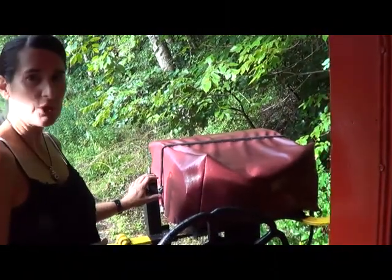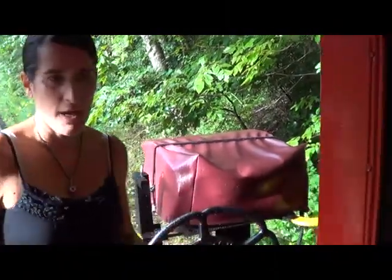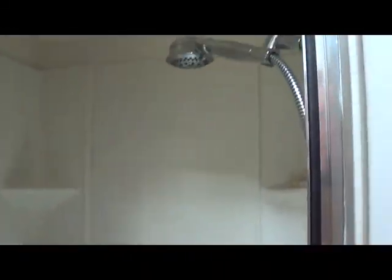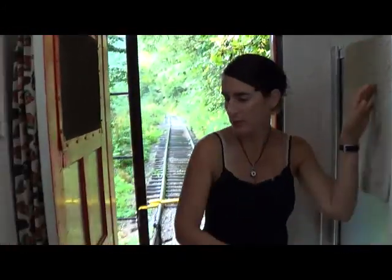This is a tour of Castaway Caboose, so that you know what to expect when you come. Out back is a guest grill. As you walk inside the door, to your left is a shower. It's a pretty decent sized shower. They do have two small bars of soap, but my suggestion is to bring a bar of soap with you.